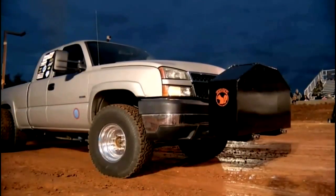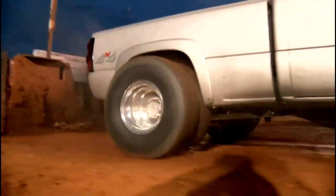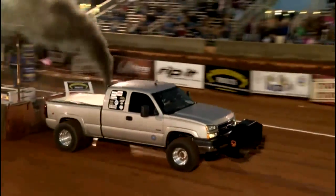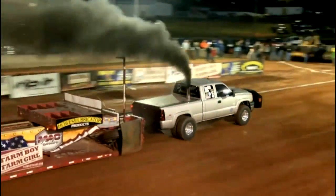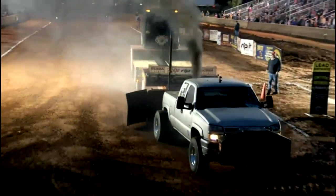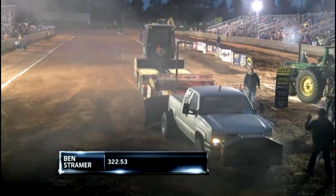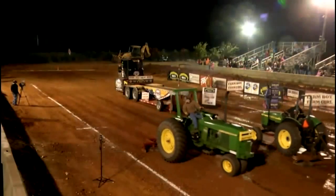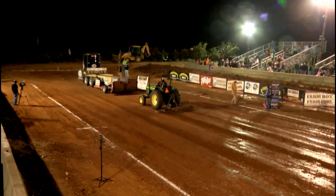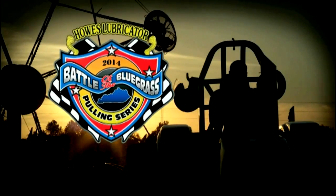How about that? Track marks coming up. Ben Stramer. Ben comes to us out of Lexington, Kentucky, one of the toughest Duramaxes in the category. Listen to that baby growl, Ted. He just passed the Howes Lube lead distance marker. He's taken over the lead. The Chevy fans are loving it. 322 feet beats out Nick Stam's 312 feet. We'll take a break. We'll be back with more after this.